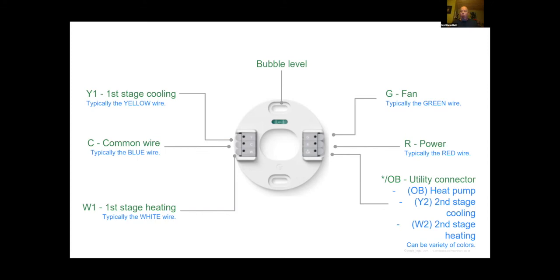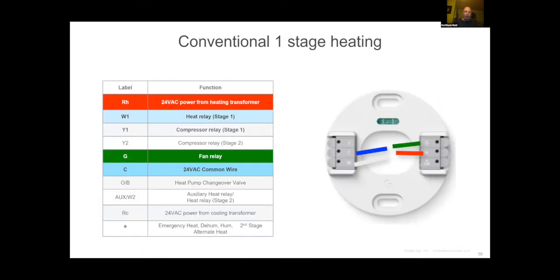Typically is a very broad term. I have seen all combinations of all sorts of things. So don't use the color by any means as any sort of guide. Use where they are connected. But this is what we're capable of doing.